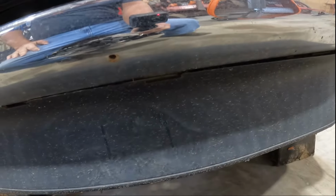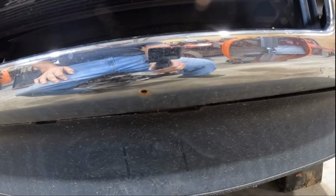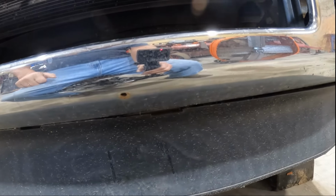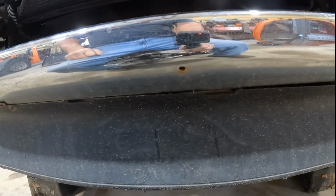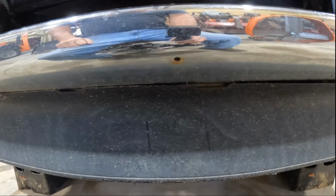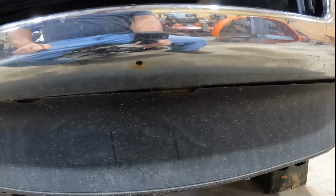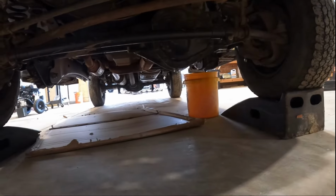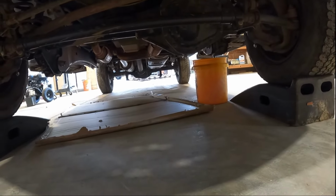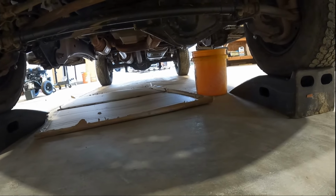But yeah, so I'm gonna crank it up for a couple of minutes and let the oil warm up so it'll drain better. It hasn't been real cold, but I like for the oil to be a little bit warm when I drain it. The good thing I like about the 250s and these big trucks is, see that 5-gallon bucket? The whole 5-gallon bucket can go under the truck. You gotta love that. I love that part.